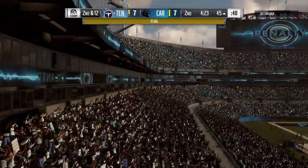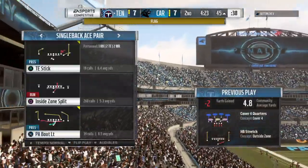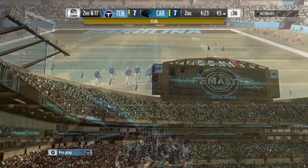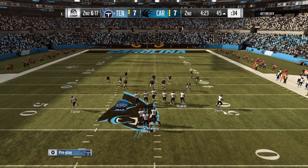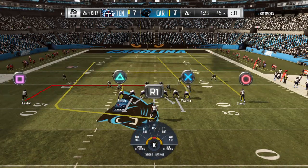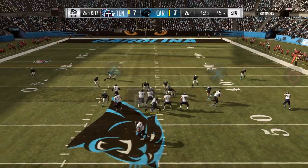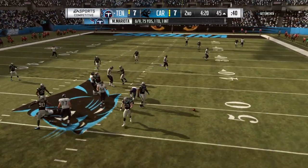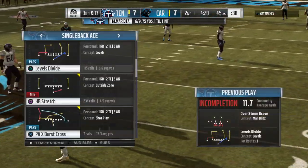Now we've got movement up front. I think this is going to be on the Titans. And that'll set them back 5. And that false start penalty certainly not helping their cause here. Second down and long. Now Mariota. And he takes a shot on the release as this will be incomplete.